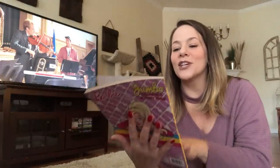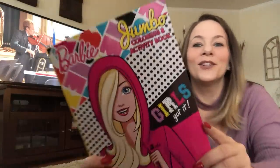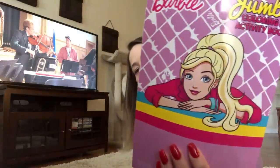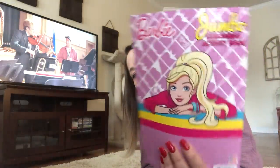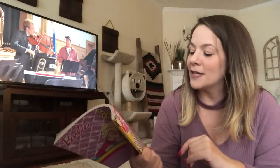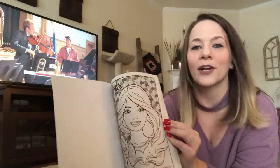I wanted to color. I haven't colored in like a long time, and not adult coloring, which I do that. I have tons of adult coloring, but just take it back old school. Good old Barbie. Look at this Barbie. It's so cute. Me and Kaya maybe will color. It's so cute. Like, nothing's like good old coloring. And it just says, girls got it. It's so cute. I miss the days when I would sit down and color with her.